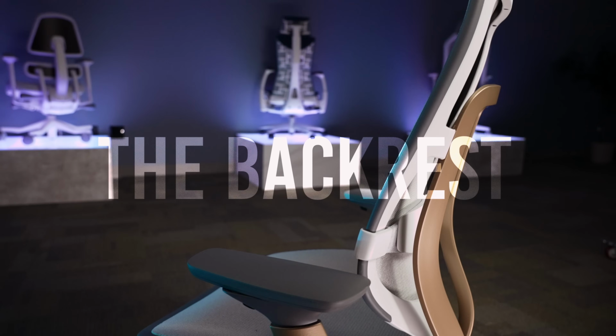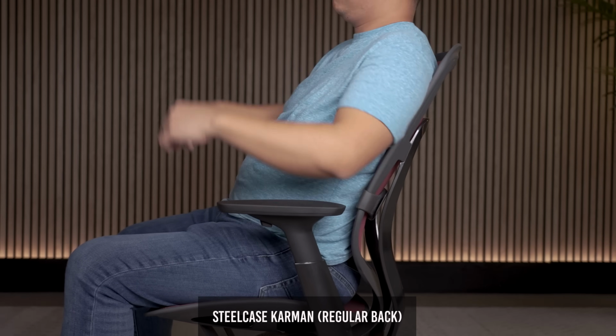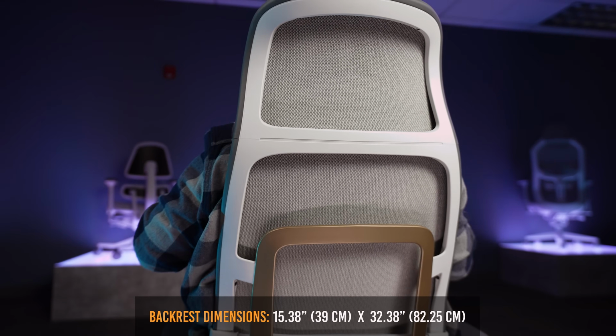The backrest. Again, the backrest on the Steelcase Karman High Back is incredibly flexible. It is the most flexible backrest I've tested on any chair, and it's even more flexible than the regular back Karman. It's so good, in fact, it's so lightweight that it just feels like it's part of you. You don't even notice that it's there, and when it moves, you're not limited in your movement. It's nuts. It's pretty ridiculous how well this thing moves.